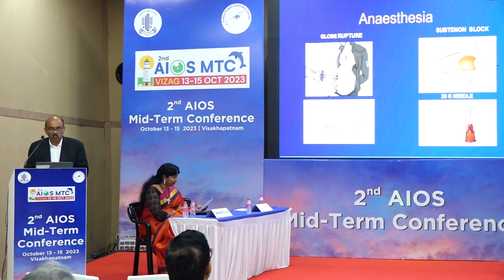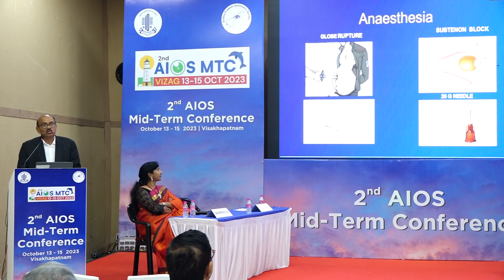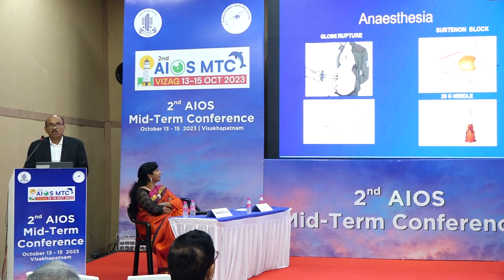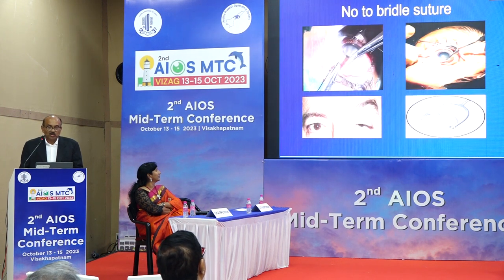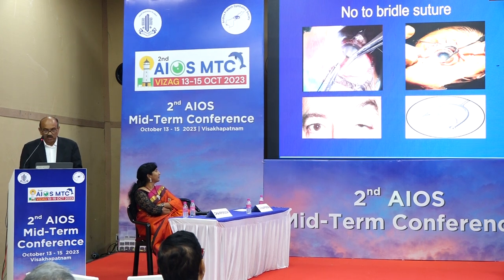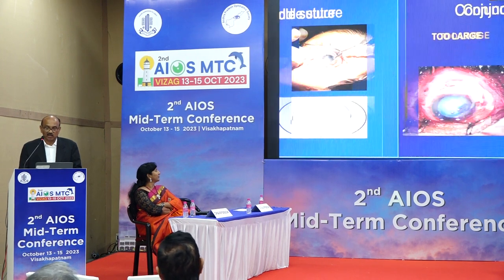Anesthesia: previously we used to bombard the eye. Don't use those long needles. Use a short needle for a true perfect peribulbar block, or otherwise a sub-Tenon's injection. Don't perforate the globe. Previously, we used to put a superior rectus stitch for SICS. If you put a superior rectus stitch, it will result in ptosis. Avoid the superior rectus stitch.